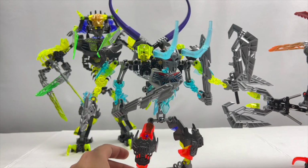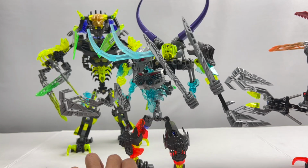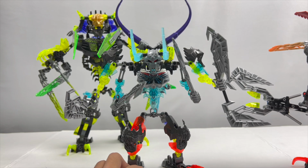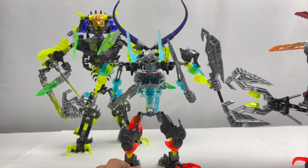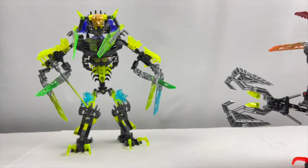I am on a quest to own all of the G2 combiner models now, especially now that I own all of the G1 sets and combo models. Of course, I did get all the G2 sets when they first came out, but I still need to get a couple more combo models. So this is just one more of them. Really great to be able to add this to my collection.